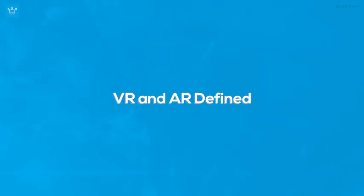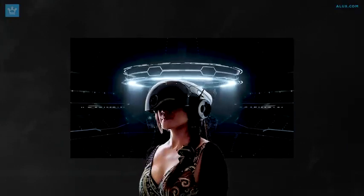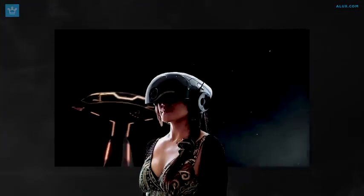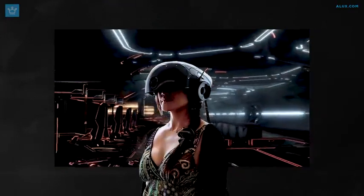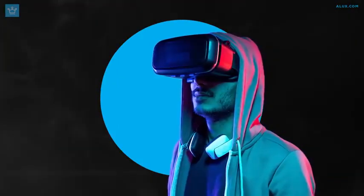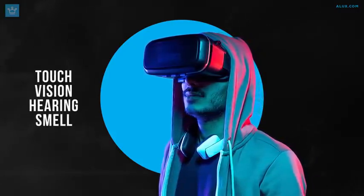VR and AR defined. While a lot of you are probably familiar with both AR and VR, it's good practice to just clear it up at the start. Virtual reality uses computer technology to create a simulated environment and then places a user inside this virtual world. So instead of navigating the web or playing a game through screens, for example, you're now right inside the digital world. VR mixes several types of sensory inputs to create a more immersive experience, such as touch, vision, hearing, and in some cases, even smell.